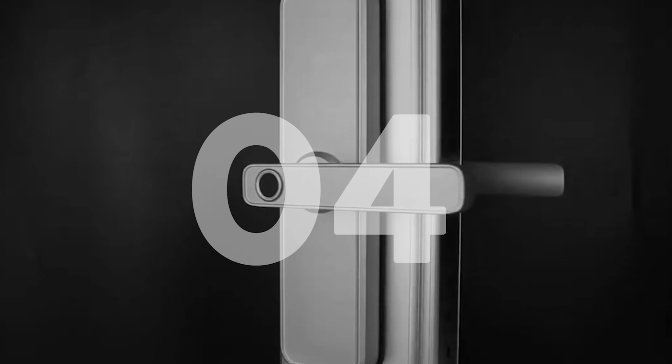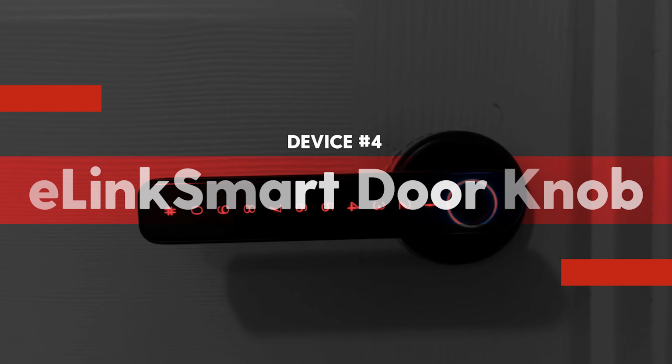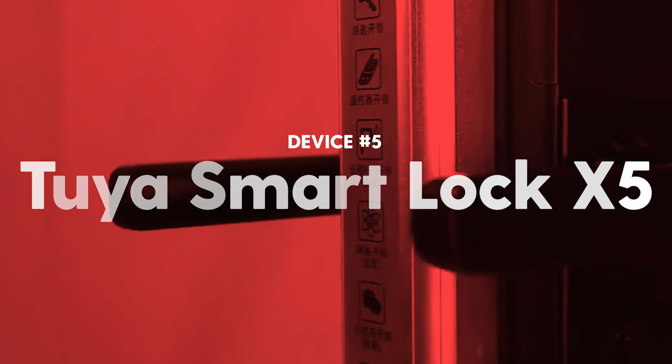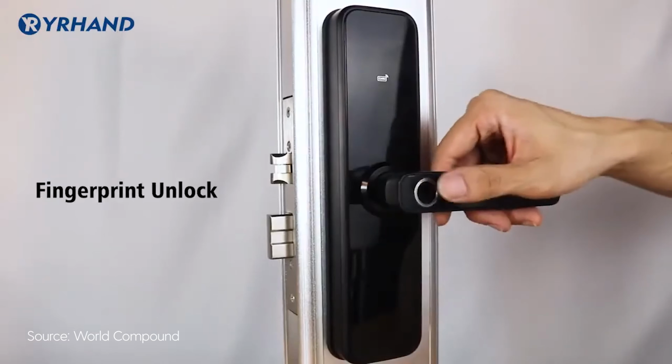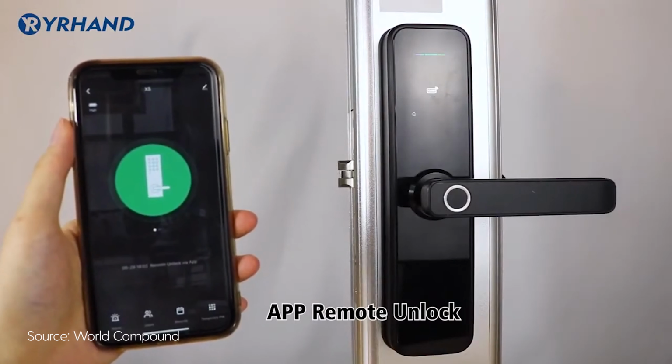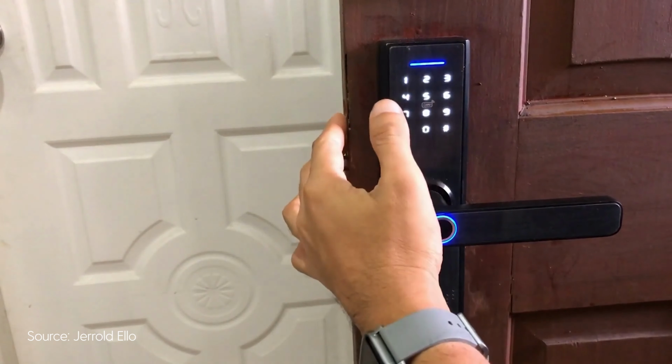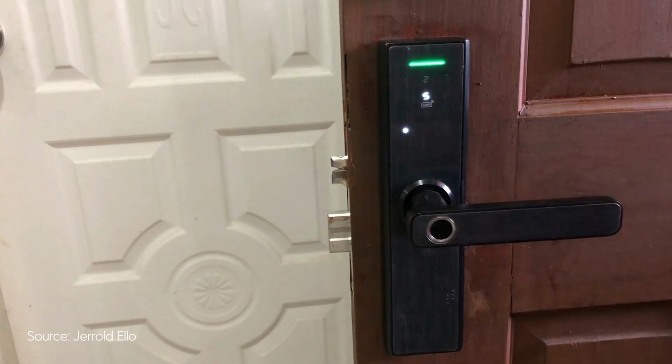For your smart door solutions, we have E-Link Smart Doorknob, ensuring keyless entry with a secure touch. Tuya's Smart Lock X5 takes it up a notch, offering fingerprint recognition and remote control for comprehensive access management. Lastly is the Casita Smart Door Lock, powered by the Tuya app that has the same secure touch and fingerprint functions as the more expensive ones.